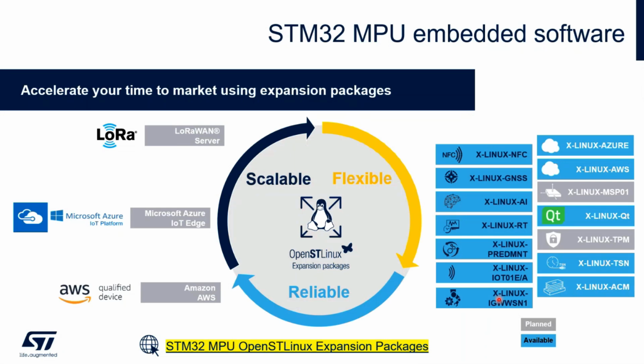And then just to continue on the embedded software, the OpenST Linux package offers the base configuration for the MP2. But if you want to expand the capability of the ecosystem to support other functionality, maybe other devices from ST like NFC or GNSS or MEMS sensors, etc., we have add-on packages, so-called X Linux packages, to add that functionality into the ecosystem so that you have the full support. And these packages have the drivers for those additional features, but also example application firmware as well.